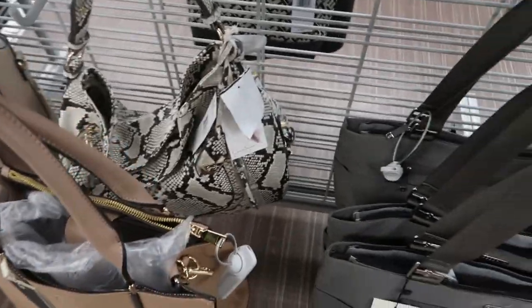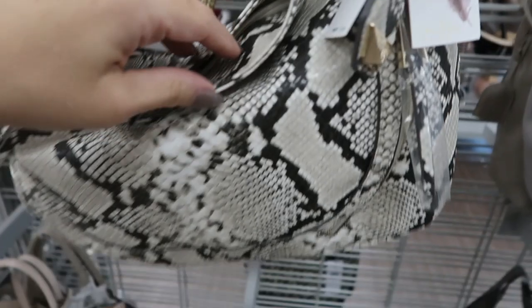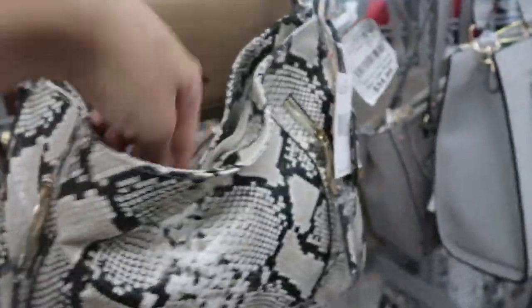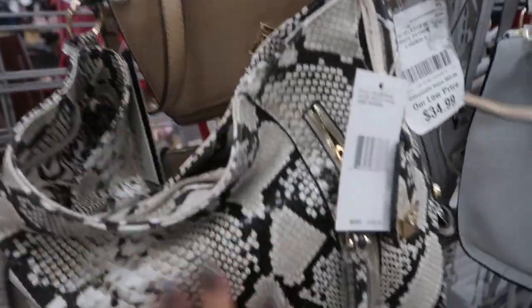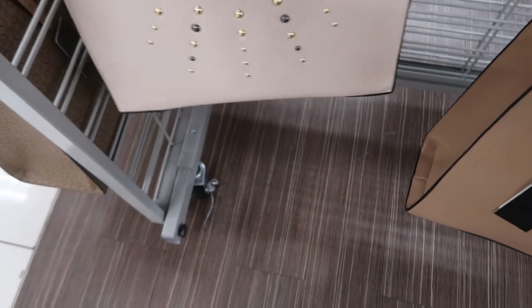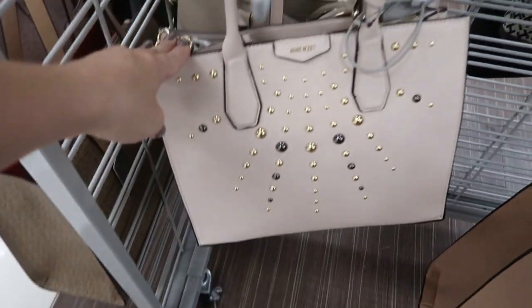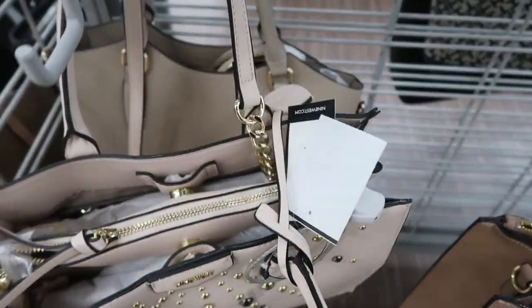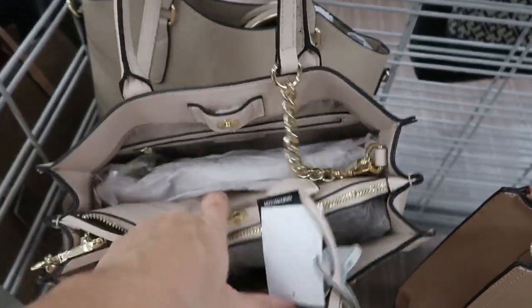Oh, Jessica Simpson. And the snake skin is $34.99. Just a hobo style. I love the snakeskin. And here's Nine West for $29.99. All those little studs on there. Just a pretty arm bag.